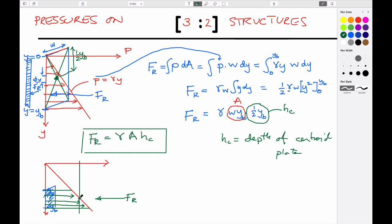This point here is halfway down the plate, right? So this is halfway down the plate. And hopefully you can see that if you take this little triangle here and place it here, then they exactly match each other. So if we subtract it from here, I do a minus sign, and we add it to here, then this is exactly the pressure distribution we end up at.